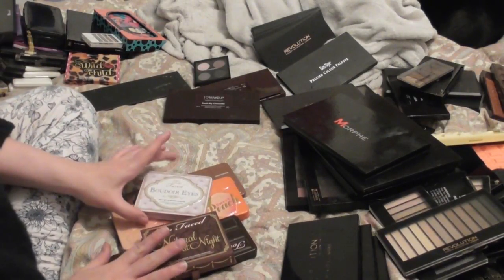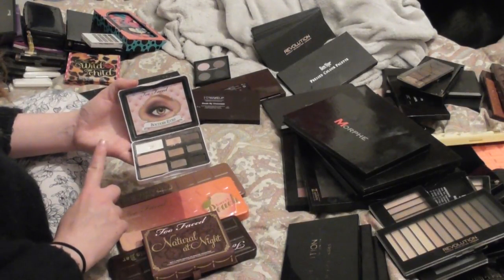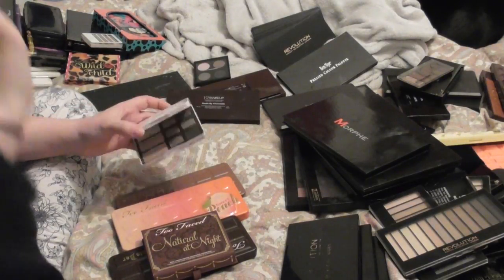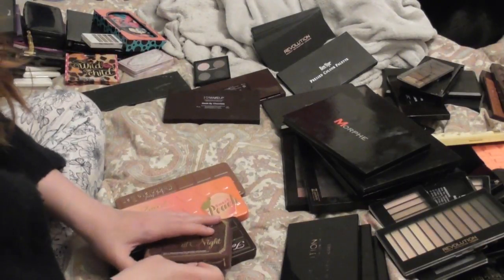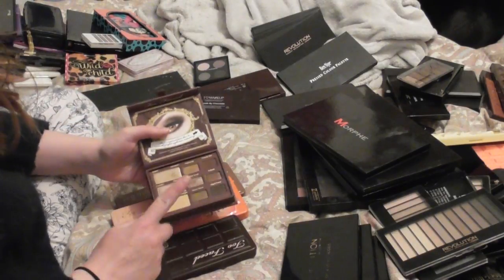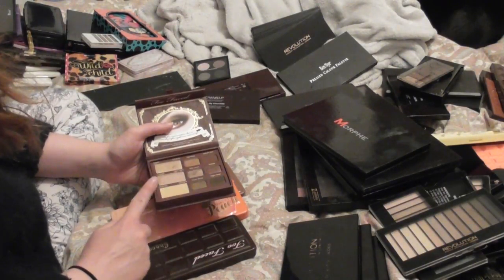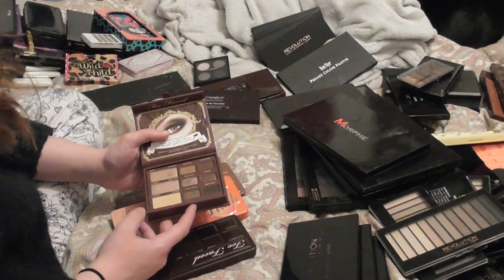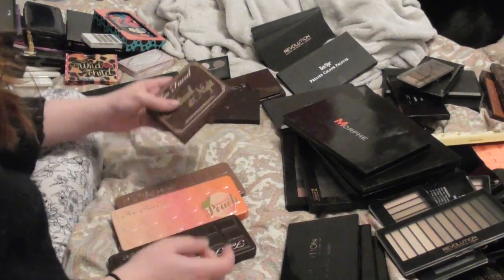Next up, I have my Too Faced palettes. I have the Boudoir Eyes palette, which I'm actually going to get rid of. I really enjoyed having this palette, I just don't reach for it anymore, so I'm just going to pass it on to someone else who will enjoy it and get the use out of it that it deserves. We have the Natural at Night palette, which again, I really enjoy. I'm going to be cheeky and keep hold of this one, because I remember I bought it for myself for my birthday one year. So I'm going to keep it for a little bit and try and get some more use out of it before I pass it on.